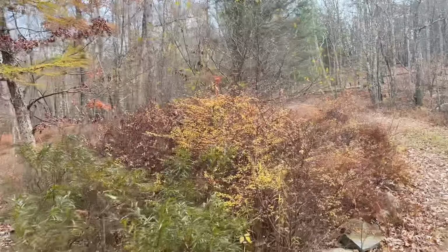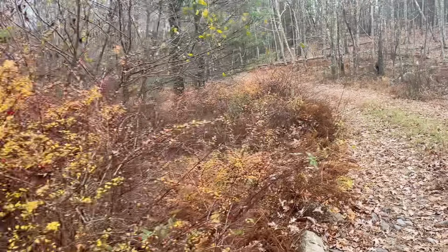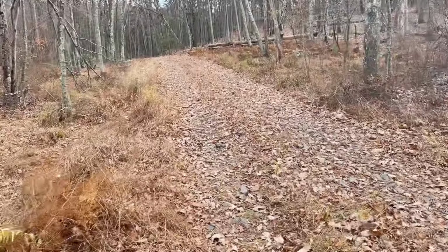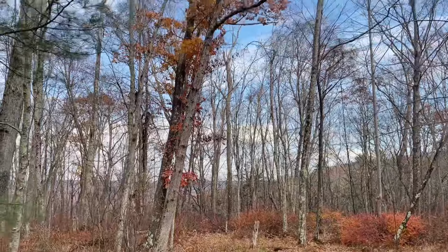So here we go. Once again, beautiful, beautiful color. Little patches here and there. Nice wide trail for the most part, and then it goes back into the woods for a little while. But it's only a mile and a half, well, 1.6 I think, out to the lake. So if you were going to stay, look at these colors. It's just fantastic.